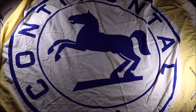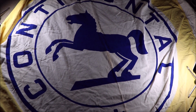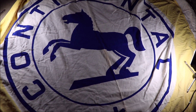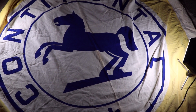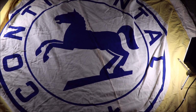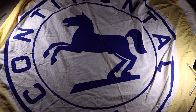But this thing done up right, like cleaned properly, ironed properly, and hung up, will just look amazing on a wall. So yeah, that's the big piece I bought. Maybe some of you guys won't like it. It is what it is. I think it's really, really cool. Definitely something that you do not see very often. So that's one of the things I bought that I'm pretty excited about.